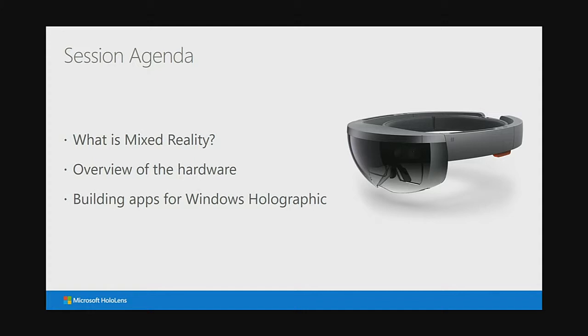So the agenda for today is that we're going to talk about mixed reality first and really define what that term means. And then we're going to take a look at the hardware. We'll run through all the details of the hardware. And then the remaining part of the talk is about the software. So which kind of apps you can build, what you need to build them, which platforms you need.